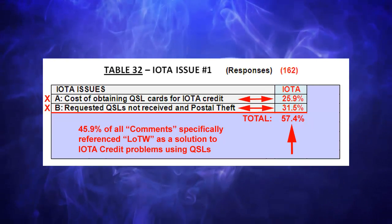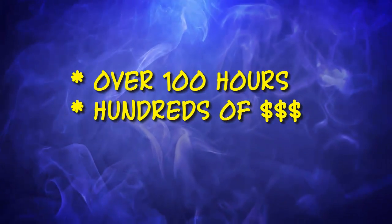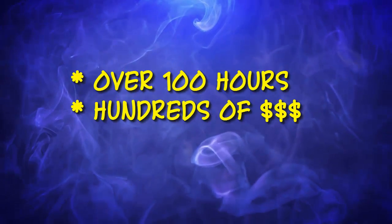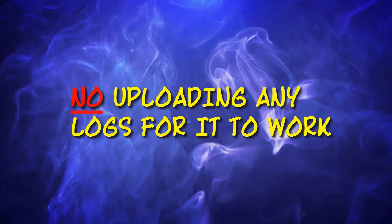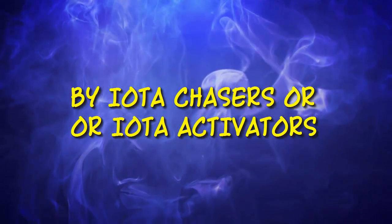In the past months, I've spent well over 100 hours and paid hundreds of dollars in computer programming consultant cost to supplement my own programming skills in seeking a simple solution for electronic IOTA credit processing, where there would be no uploading of any logs for it to work by either IOTA chasers or IOTA activators.